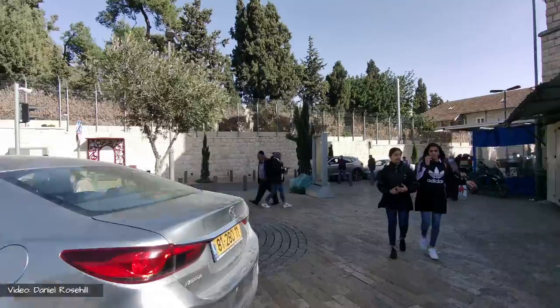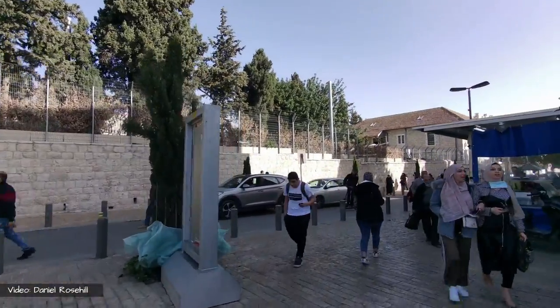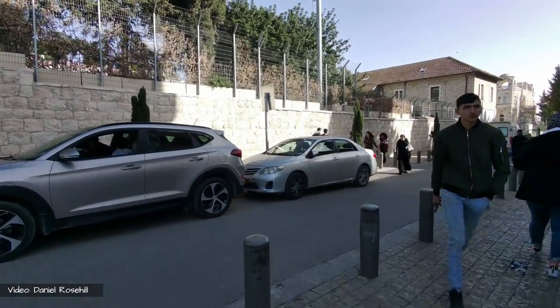I remember I took it before. I just got dropped off in Manara Square, I forget the name. Anyway, the main square in Ramallah. So we'll go back here.